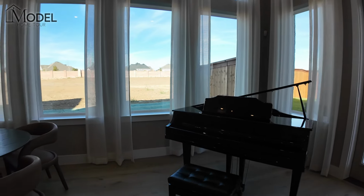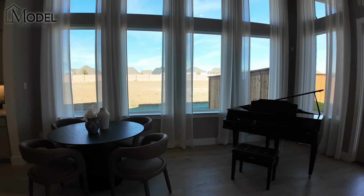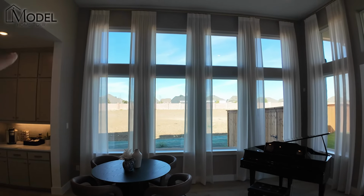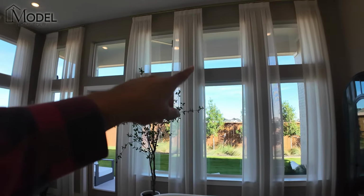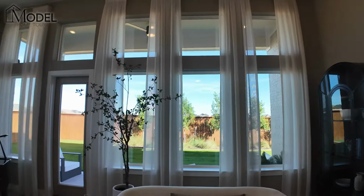Most folks are probably gonna leave this just as your living room, because remember, we have the formal dining and we have the island with seating at it. But again, second level of windows, all the way around. Look at the amount of windows in this room. It is just letting in so much light.